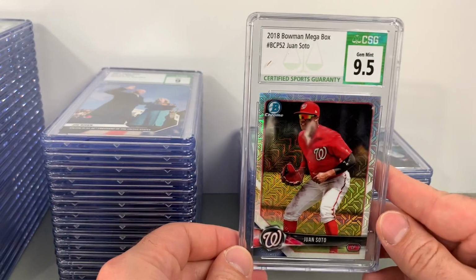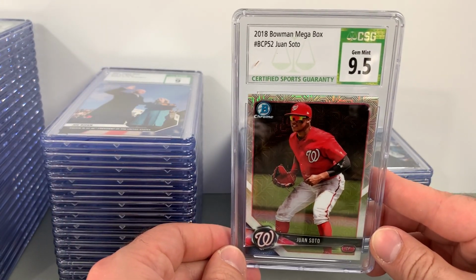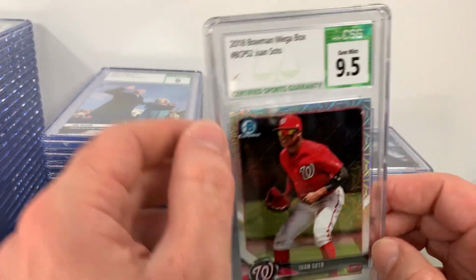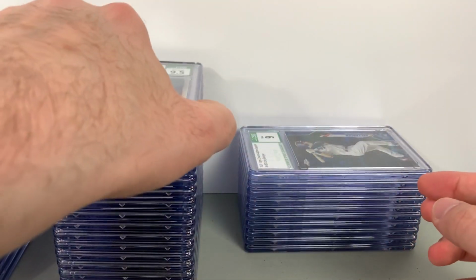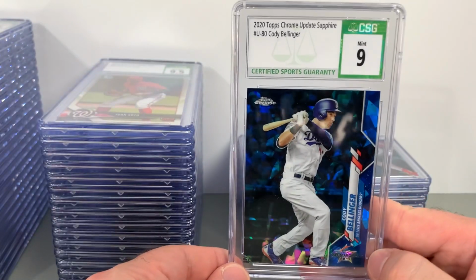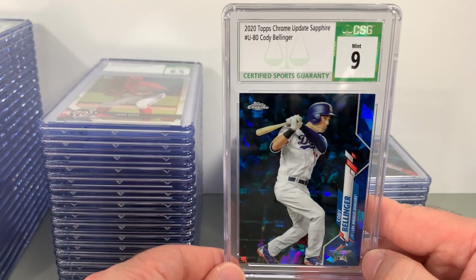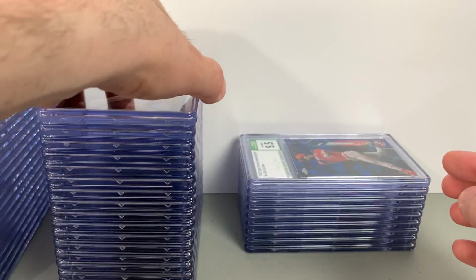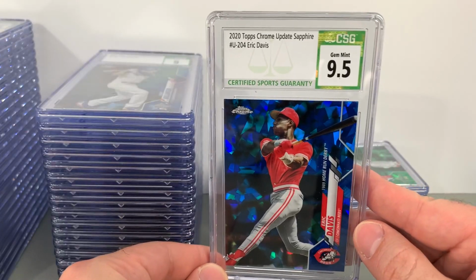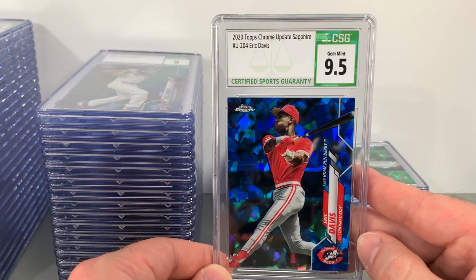Here's a nice card. This is probably the best card in my part of the order. 2018 Bowman Megabox Juan Soto, Gem Mint 9.5. Probably a good buy right now in the hobby. Seen some of his Topps updates at very good prices lately. 2020 Topps Chrome Update Sapphire Cody Bellinger, mint 9. Eric Davis, 2020 Topps Chrome Update Sapphire. Man, what a good player this guy was for a period of time.